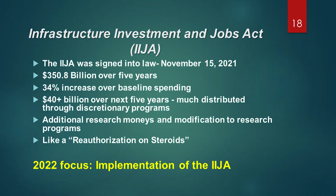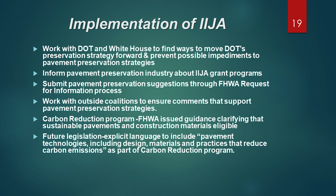But additional research monies and modification research programs are going to be available. And like our representative in DC calls it, it's a reauthorization on steroids. So, implementation of the IIJA: FP2 and our helpers in DC are going to work with the DOT and the White House to find ways to move DOT's preservation strategy forward. We're going to inform the pavement preservation industry about the grant programs through the IIJA. In fact, we've got a committee that I'll tell you about a little bit more that's going to do nothing but that. We're going to submit pavement preservation suggestions through FHWA's request for information process.